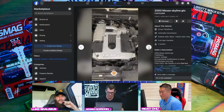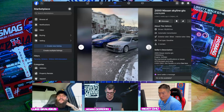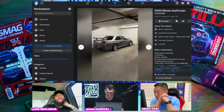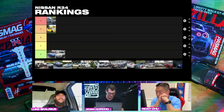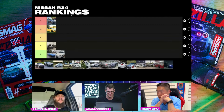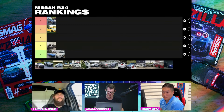His picture taking skills need effort. That should downgrade him automatically because of the picture. Outside of the spraying, the over fender not quite matching, I mean, it's a good looking example. I don't hate it. I'm gonna say throw it into C, because it's not bad. Your pictures could have bumped you to a B. A better paint match maybe could have bumped you to a B.